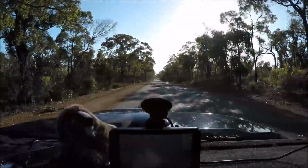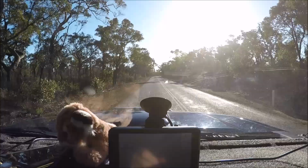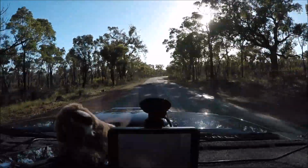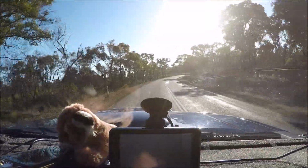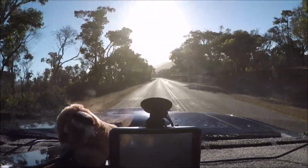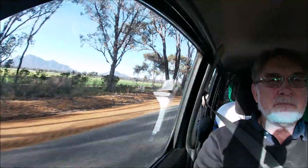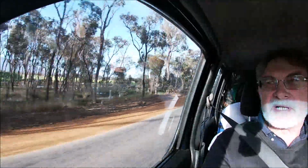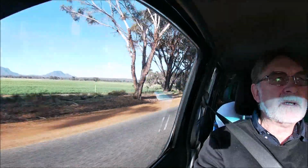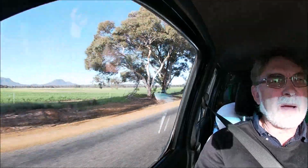Travelling through the Stirling Range National Park at the moment. The Porongurups are off to my left, and this is just the road that traverses through the middle of this park. Over there in the background, hopefully you'll be able to see it as we spin round, is Bluff Knoll.